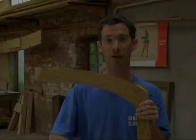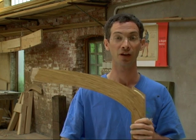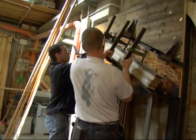This is a finished frame. Notice how the grain of the wood follows the entire length of the curve. It looks simple enough, but as you're about to see, it's quite a complicated process to make all of the different shapes required to build a gondola.